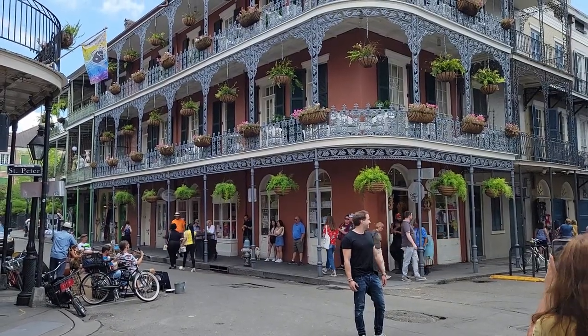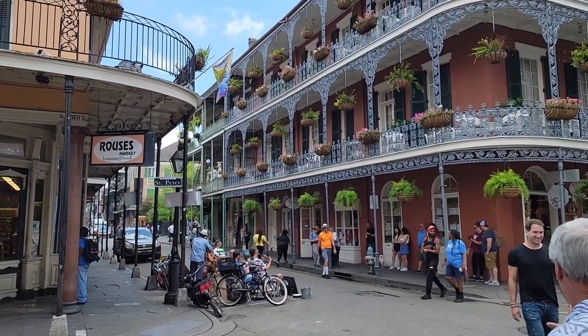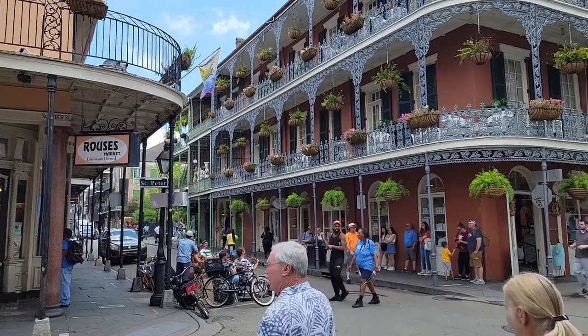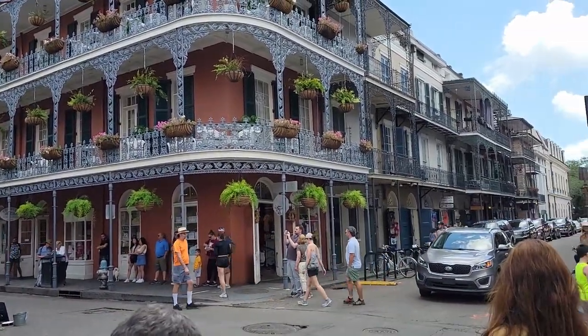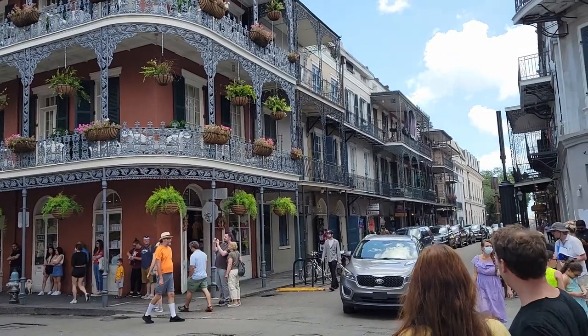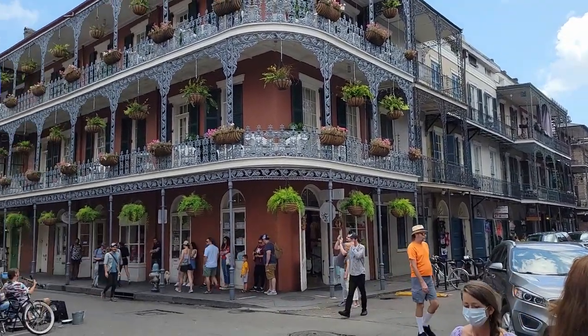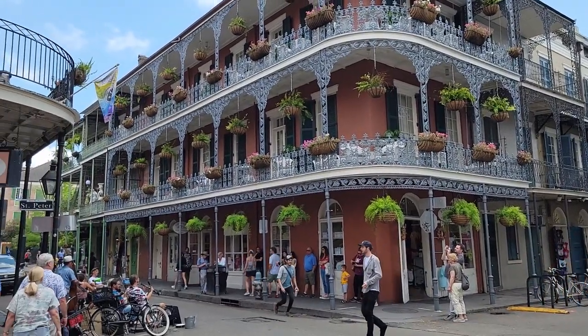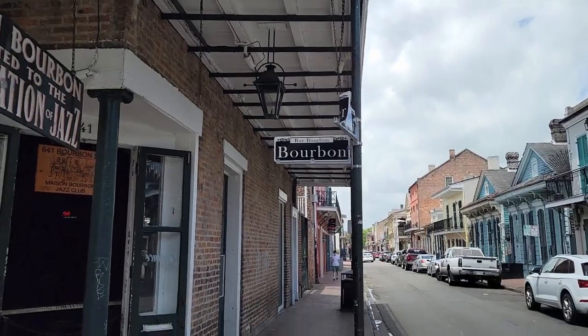The type of architecture in the French Quarter is known as the Creole style, which often is thought of as French colonial style, but is in fact an architectural style developed in New Orleans. It represents a melding of the French, Spanish, and Caribbean architectural influences in conjunction with the demands of the hot and humid climate of New Orleans.